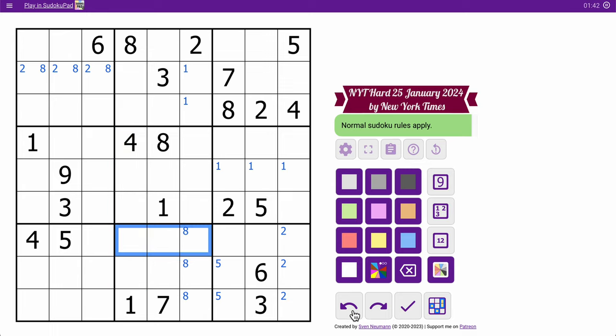So I think the error I made was assuming that four could only be in one of these two, and then it must go there. No, it could have gone here or here or here. So I'm in a tough spot.